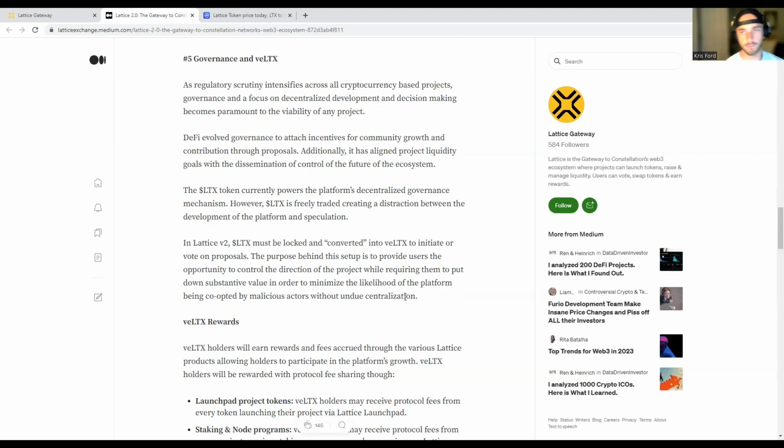without undue centralization. So essentially, you got to take the token and stake it. I know it says convert, but that's the idea behind it. And they want you to convert it over so that if there's a huge proposal, then, you know, a whale can come in, buy up like a huge percentage of the tokens, and then put a bunch of votes towards a proposal that might harm the ecosystem. So by converting it over to VLTX, this prevents that from happening.